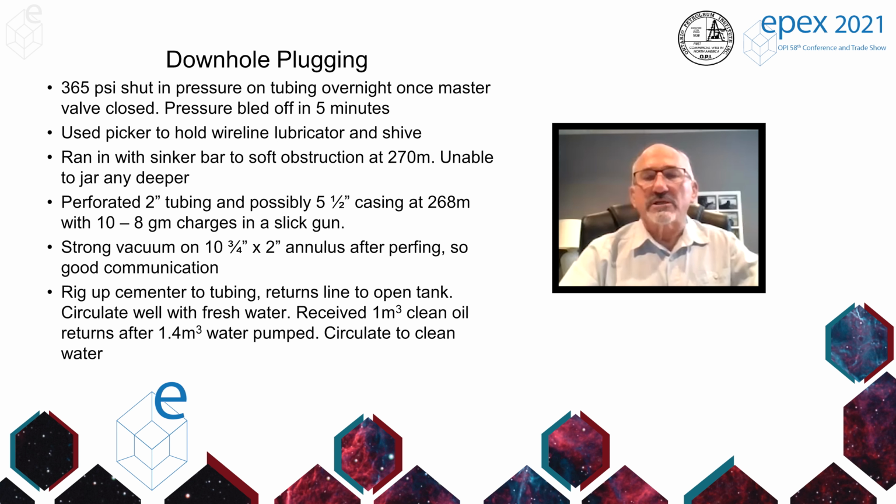So we ran in with a sinker bar, tagged soft obstruction at 270 meters, which we weren't able to jar to get any deeper. So we ended up perforating the tubing and the 5.5-inch casing just above that 270 meters, at 268 meters. There was a strong vacuum after we perforated on the 10¾, 2-inch annulus. So we knew we had good communication through the tubing now.